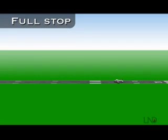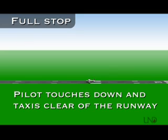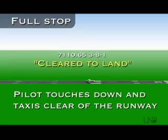There are 4 kinds of landings pilots can perform when working in the pattern. The first type is a full stop landing. In this type of landing, the pilot touches down and taxis clear of the runway with the intention of parking the aircraft. The phraseology for clearing an aircraft for this type of landing is cleared to land.